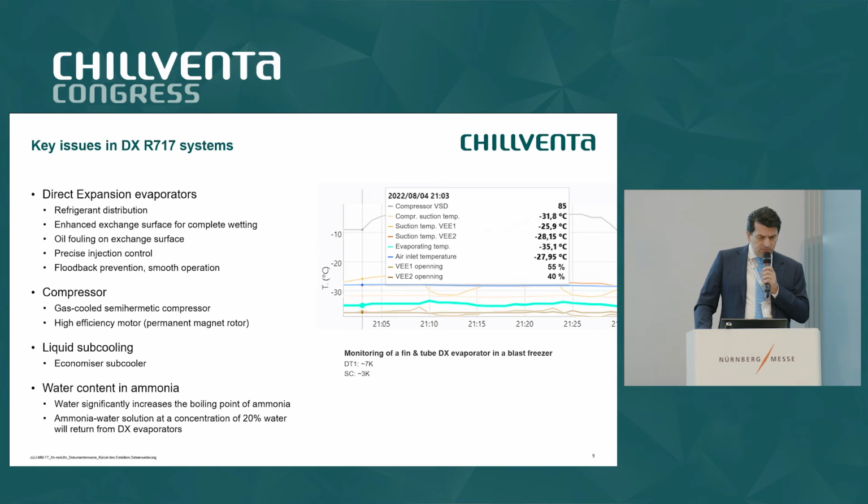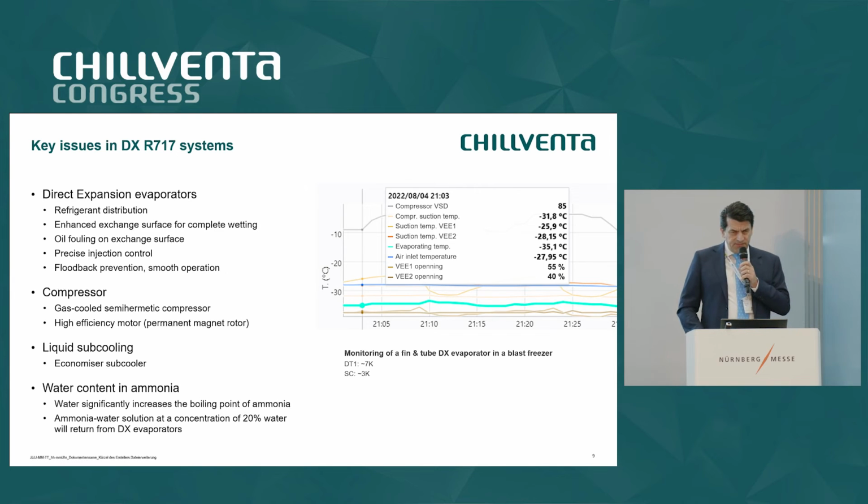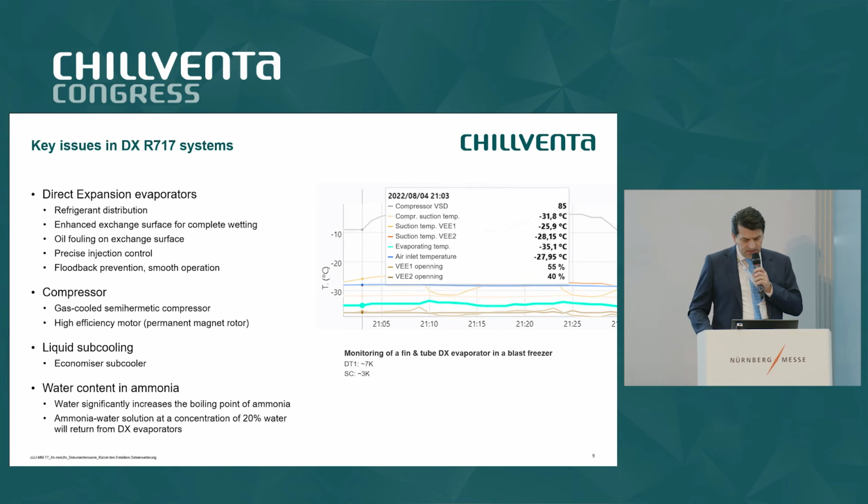And one important thing when doing dry expansion of ammonia is to look at the water content in ammonia, because it will create an important glide at the end of the evaporation. So we cannot really allow any water in the circuit. There are several ways of eliminating water in expansion systems, like distillation, but in our case, it is thanks to the oil as well.